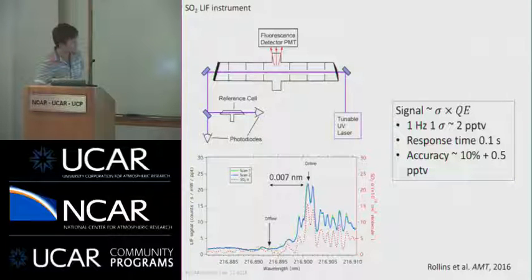So we can basically make measurements at about 10 hertz if there's enough SO2 around, say 50 or 100 ppt. At low concentrations, we have a noise level of about 2 ppt. And so we typically average for, say, 10 seconds or something in the UTLS, and then we can see the structure there. And the accuracy is about 10%.